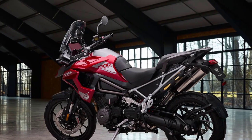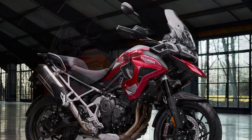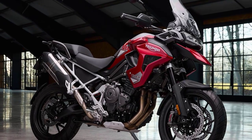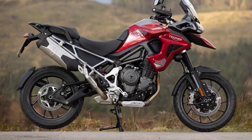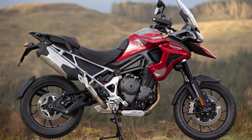When you twist that throttle, you'll unleash a whopping 150 PS or 148 horsepower at 9,000 RPM, with a peak torque of 130 Nm at 7,000 RPM. This machine means business, folks.